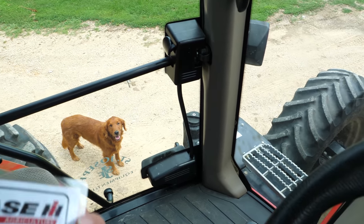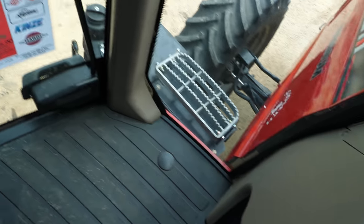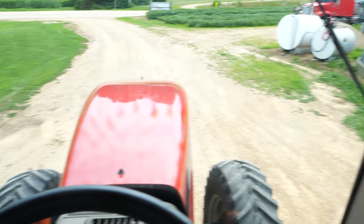Rocket's already wondering why he's not up in here with me. Sorry, Rocket, not today. All right. So far, I do like it. It's very spacious in the cab here.